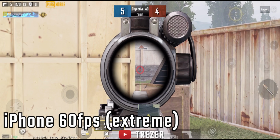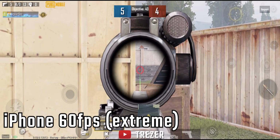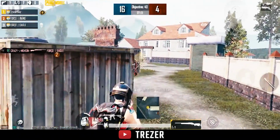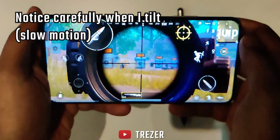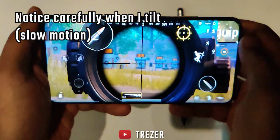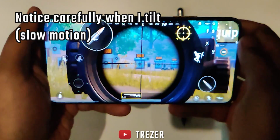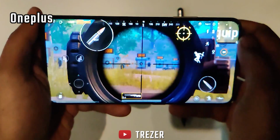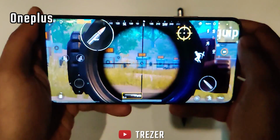Touch response time, or latency, is like what you do on your phone and when it appears to happen on your phone. The delay between that is the touch response time, and many companies started talking about it with touch sampling rate. Let me demonstrate it to you with a slow motion camera. First, let's do the gyroscope test. I'll quickly tilt my phone and see for yourself.